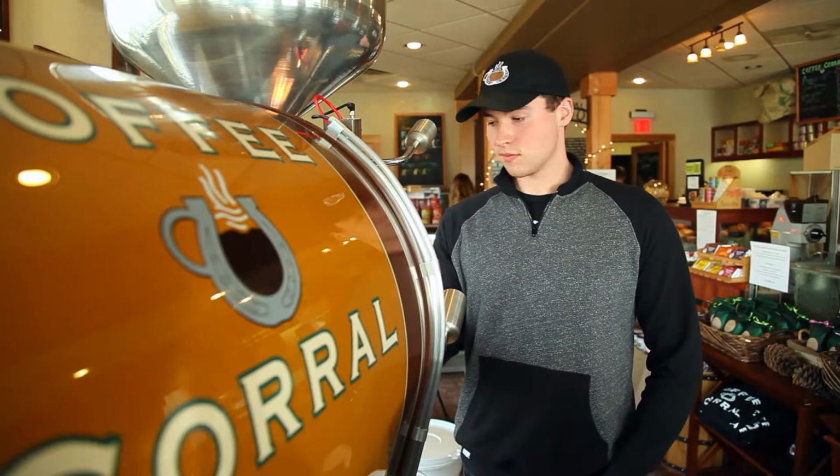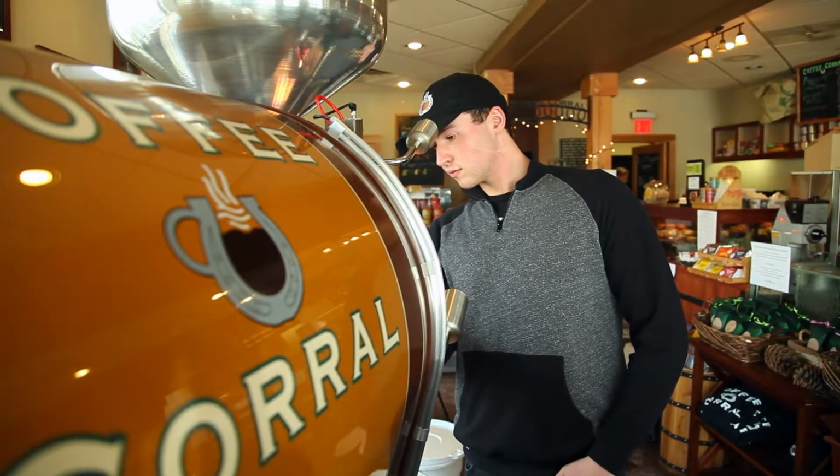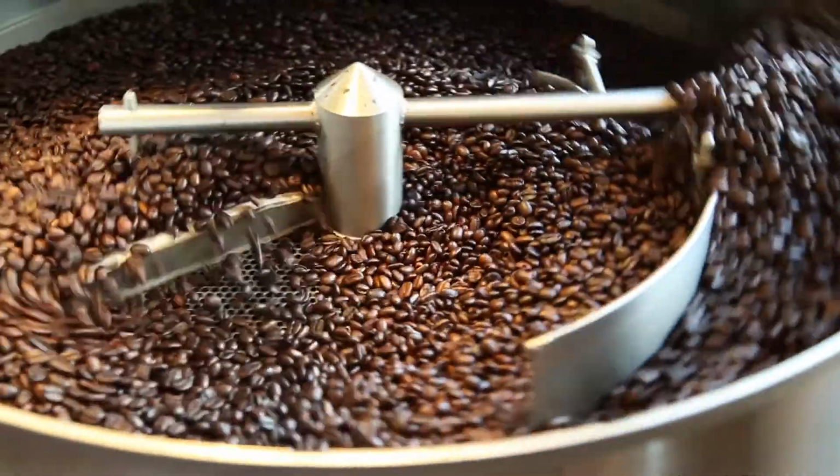All of our coffees at this point are fair trade. That's the one thing that we can control here. The people that are working at the plantations where our coffees come from, that they're paid appropriately, that they're taken care of as workers, that they're not working for nothing, and here we are selling a $3 cup of coffee.